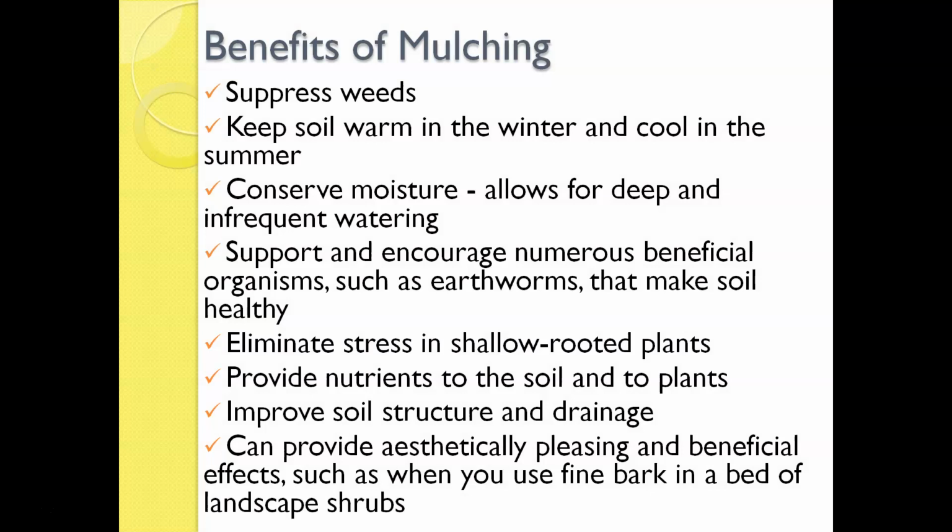To move on to mulching, I had said in a previous slide that typically around the newly divided plants, you'd want to spread some mulch. There's a whole series of advantages. Mulching helps to suppress weeds. It certainly does not kill weeds, but it will help to suppress them just a little bit. It also helps to insulate the soil. It acts to conserve moisture in the soil.